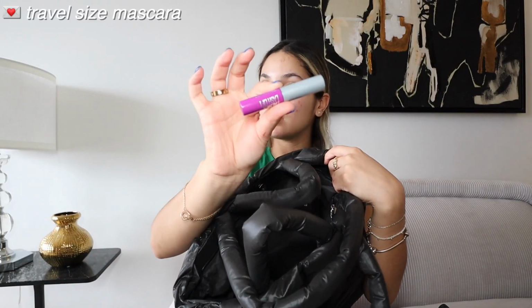We have a tiny little baby mascara. This is the cutest thing on the planet Earth, and I'm a mascara freak. I love trying new mascaras and having a bunch unnecessarily, but if I'm on the go, like I said, taking pictures and I want to touch anything up, it doesn't hurt to have it, and it's so tiny, it doesn't even take up a lot of space.